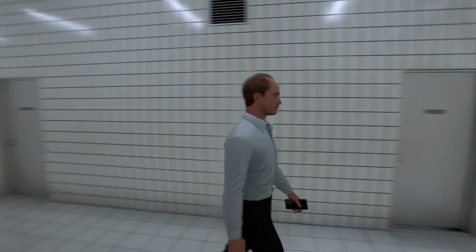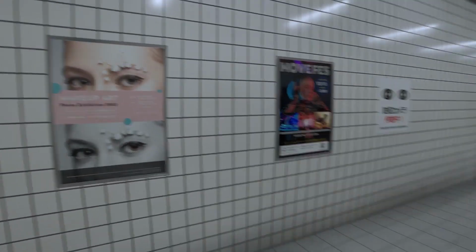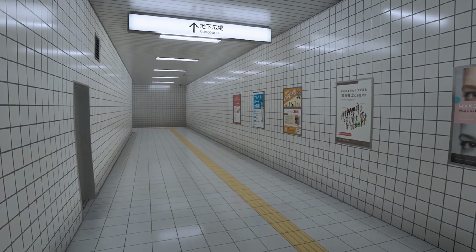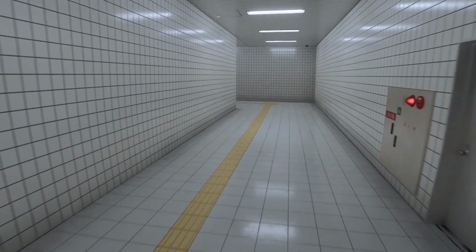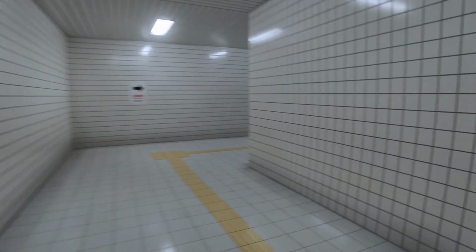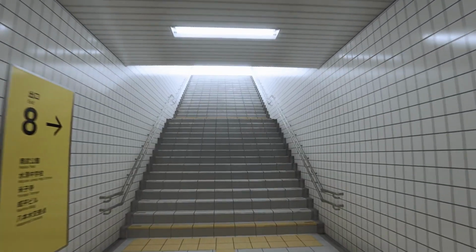Wait, why did it loop? Shouldn't this be the end? Maybe we have to do it one more time after it hits 8. And then we can get out. I don't see anything different. So if we didn't miss anything in that hallway, we should be good. Yeah, there we go. And we didn't miss any. We got the achievement for finding all of the anomalies in that playthrough as well.